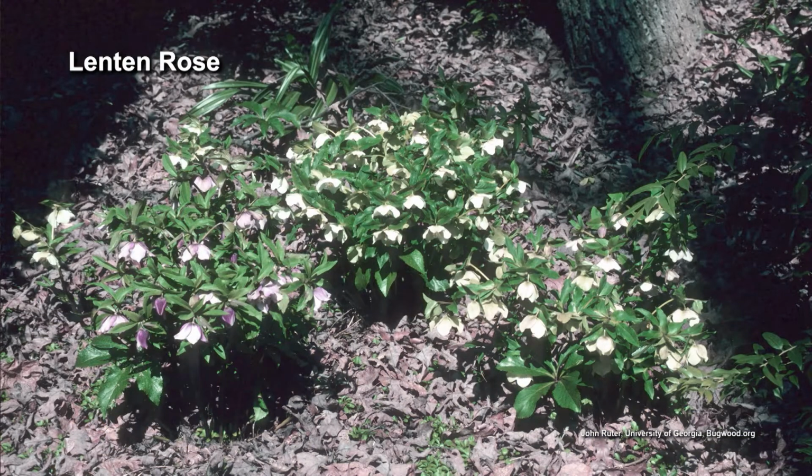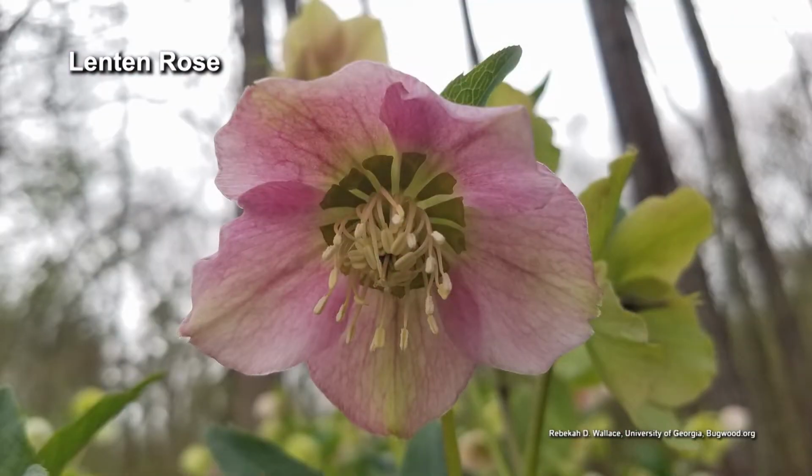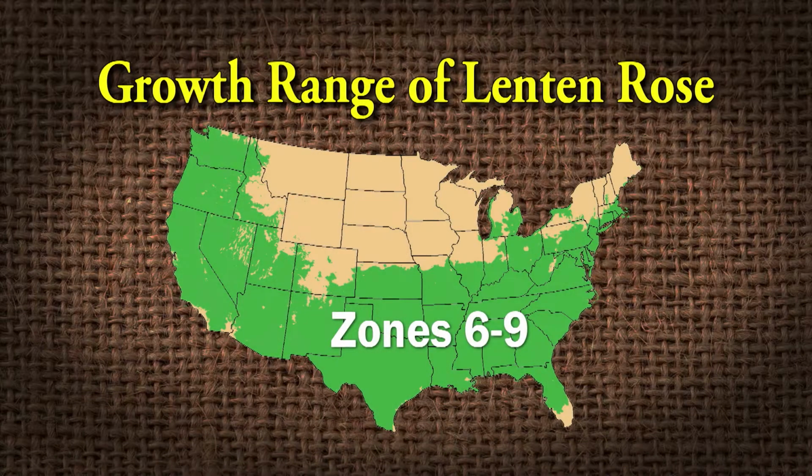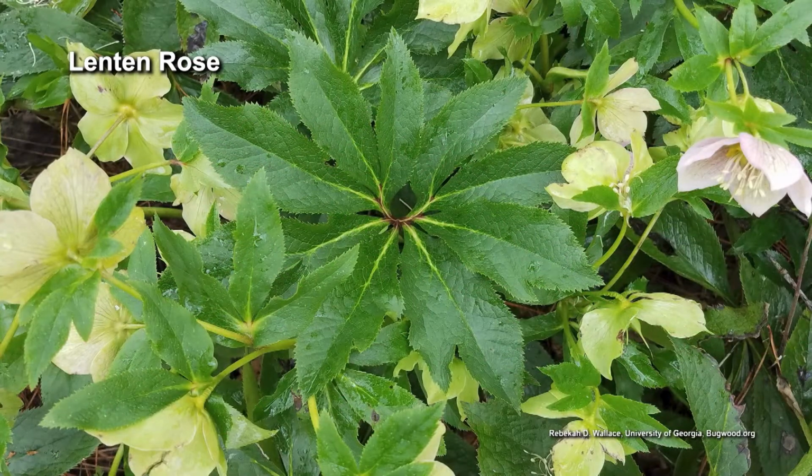So the first we're going to talk about is the hellebores. They bloom first in February and clear through till April. They're all different kinds. Their blooms last a long time because it's cool out. They can be grown in zones 6 through 9. It's also called the Lenten rose because it's blooming during Lent. So that's their claim to fame. And they have evergreen foliage, which stays around all year long.